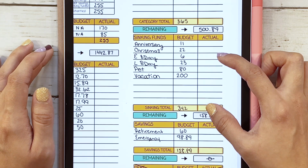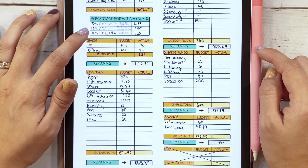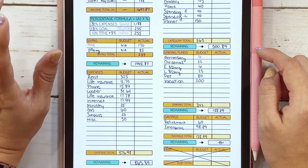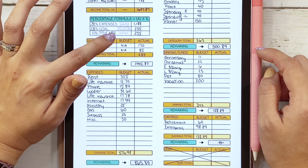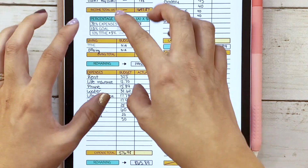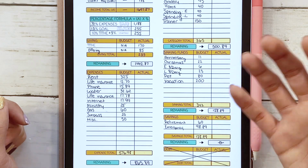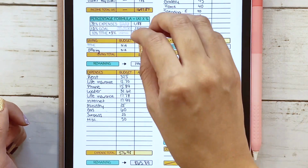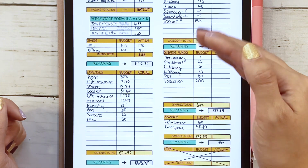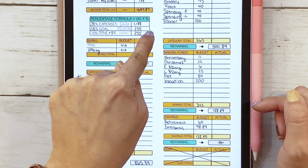So in total, sinking funds comes to $342. So again, we reference back to our percentage formula, where the goal amount was 15% of our income, and that comes to $255. But remember, we fell below our expense percentage by about $200. So we can take that and apply it to other goals. So that's why I want to stress, you don't necessarily have to totally focus on the percentage when it comes to expenses. Just make it a goal. Try not to reach that amount or go over that amount that you budgeted out for the percentage formula.